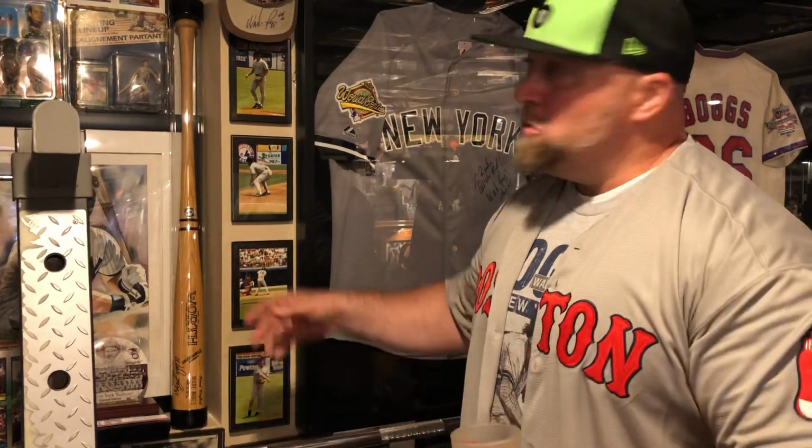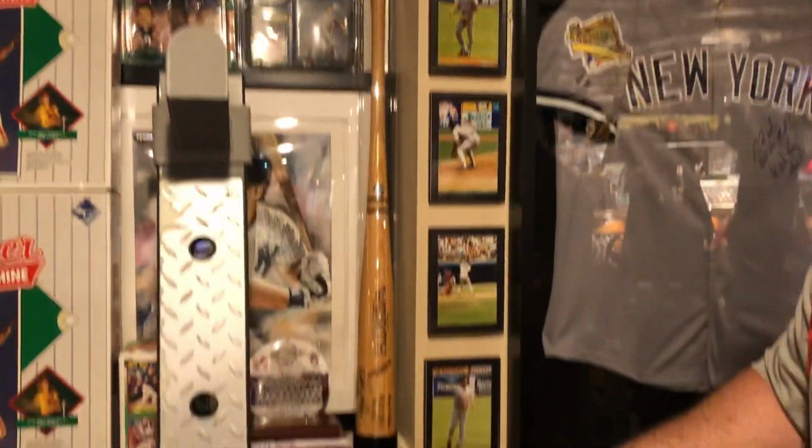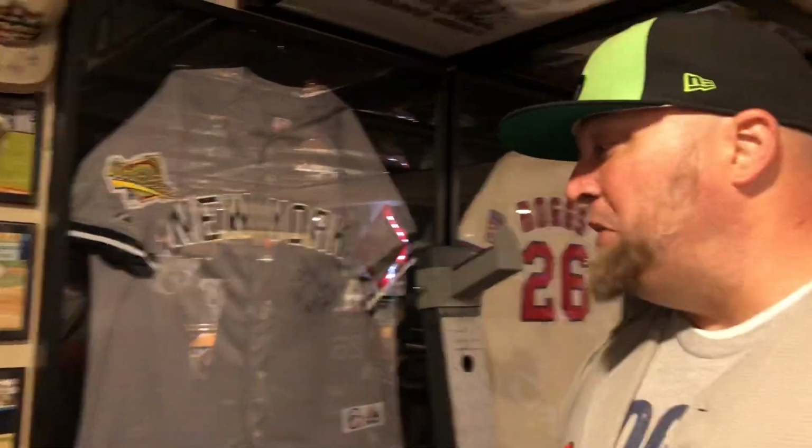As far as I understand, there's only 6 of these out there. I got one of them, so that's pretty cool. On the knob there, it does have his inscribed 12. I won't take it out of the case there, but pretty rare and one of my favorite pieces, albeit not game used, but still pretty unique.